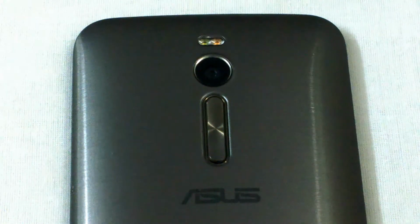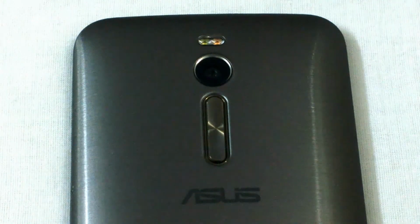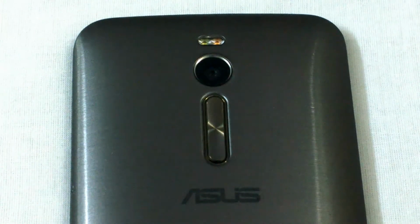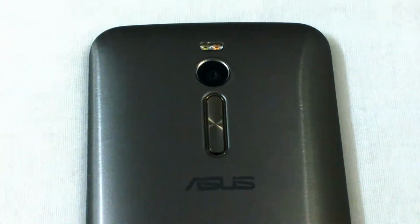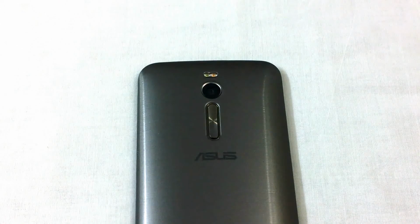Hey guys, this is Giridhar here, and you're looking at the first smartphone with 4 GB RAM, the Asus Zenfone 2. So Asus Zenfone 2 is now leading the RAM race, and due to this, many other mobile manufacturers are getting onto the bandwagon, and they are introducing mobiles with more RAM in them. So it is very important for you to understand what a RAM is.